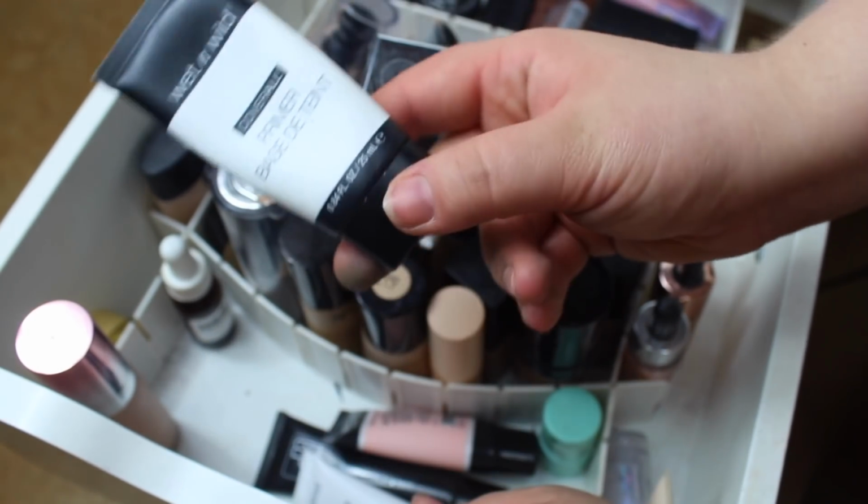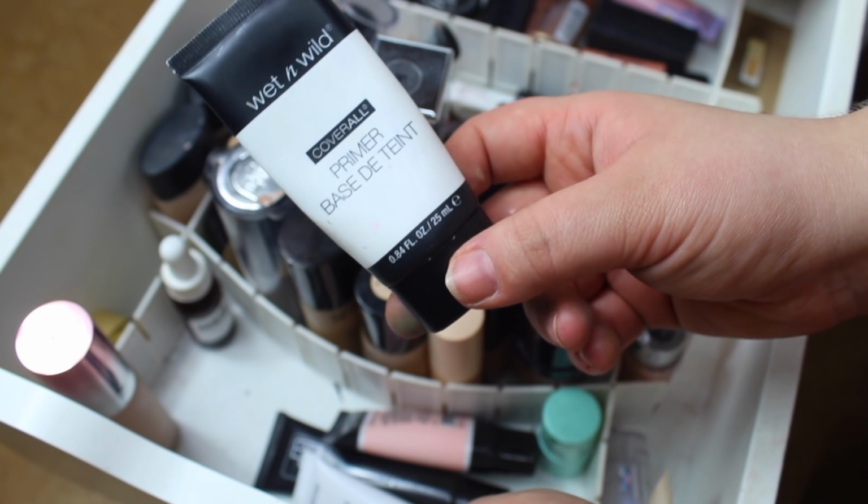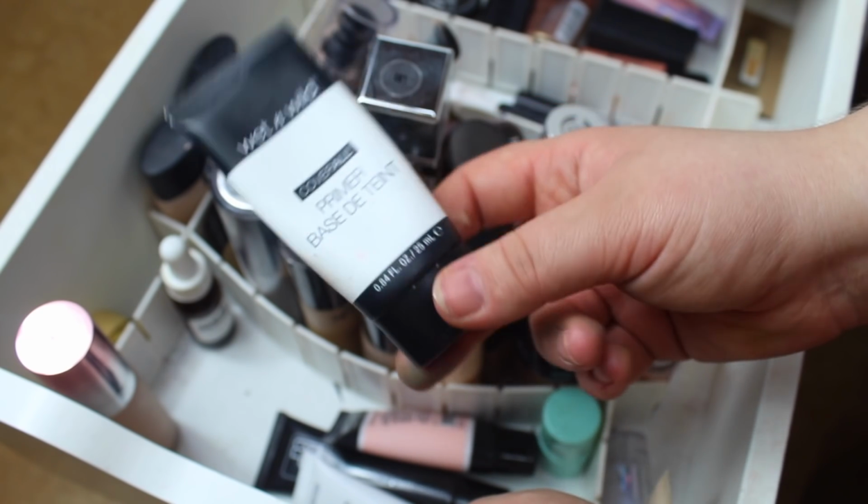This one I have been working with a lot off camera. I don't like this anymore actually. This is from Wet n Wild. This is their coverall primer, but I thought that I would use it up anyway.